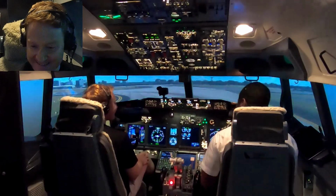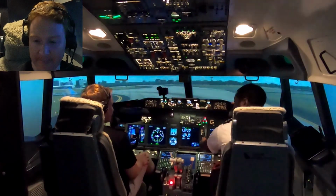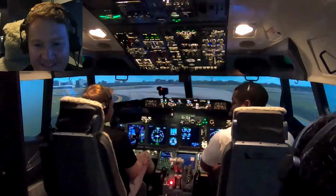All right, so coming here, the landing gear: once we take off, call positive rate, gear up. You're going to pull it out and all the way up. Yeah, sure. All right. And we're going to set the auto brake to RTO. You know what RTO is? Rejected takeoff. That's correct. So set that.